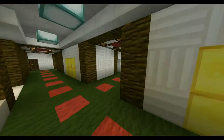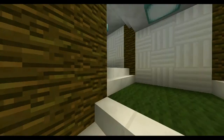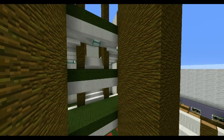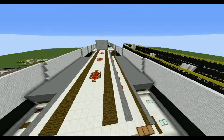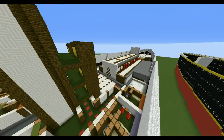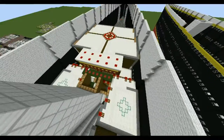Okay, E deck, D deck, C deck, and then B deck, and after that you've got A deck, main deck, promenade deck. And so our ship is getting there. It's getting to where it needs to be. We are maybe 45% through it.